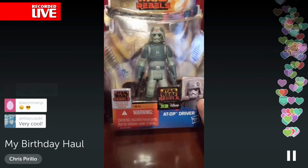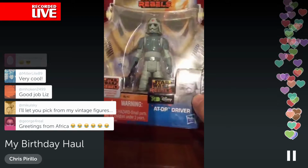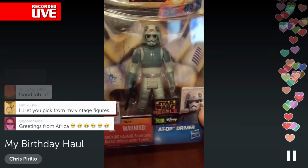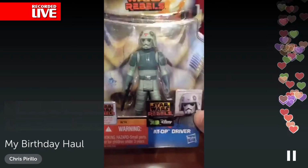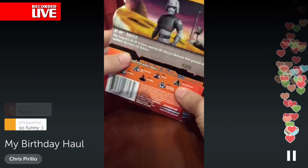Moving on from there, and you'll have to pardon if I leave out names, but this was a gift, and I already had an AT-DP Driver. I had removed it from the package, and I'm thinking about also removing this one from the package. I love the design of this figure. Very, very unique, of course, from the Star Wars Rebels cartoons, and you might notice the back as well, if I can accommodate it here in the vertical video.